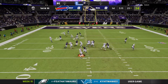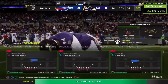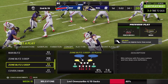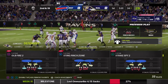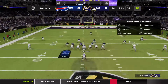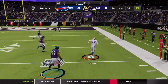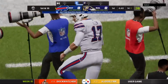On first down, Allen. Under a heavy rush, and down he goes. Levi Onwuzurike. He's the one that got home and takes him down for a loss of 9. So second and long, and got to be careful not to fall out of field goal range. Another try after the first down sack. Allen sliding out of the pocket. Space to run past the 20. And he'll go out of bounds inside the 15-yard line.